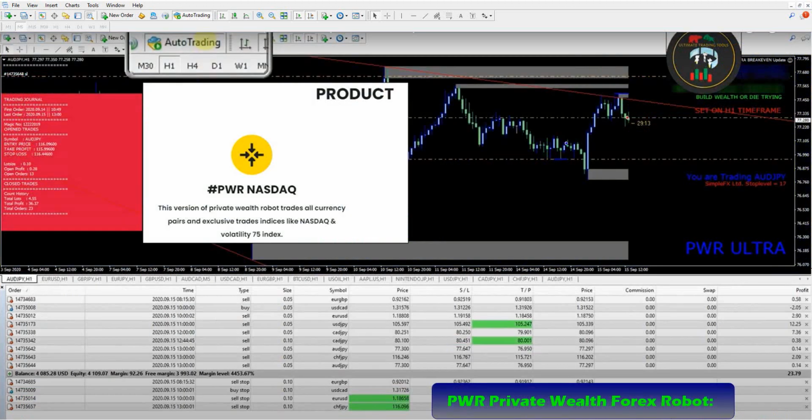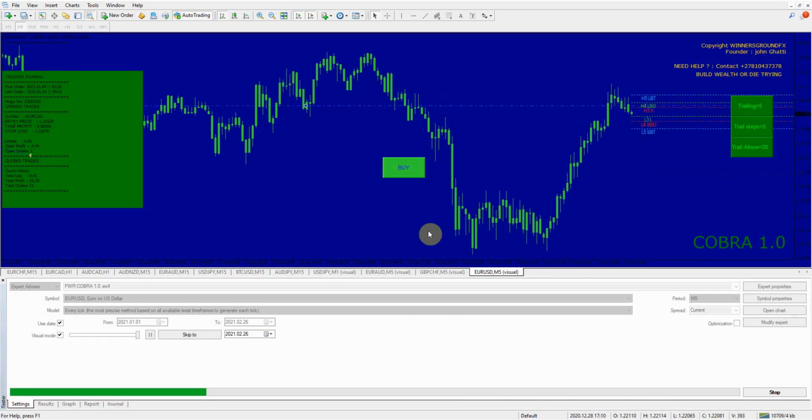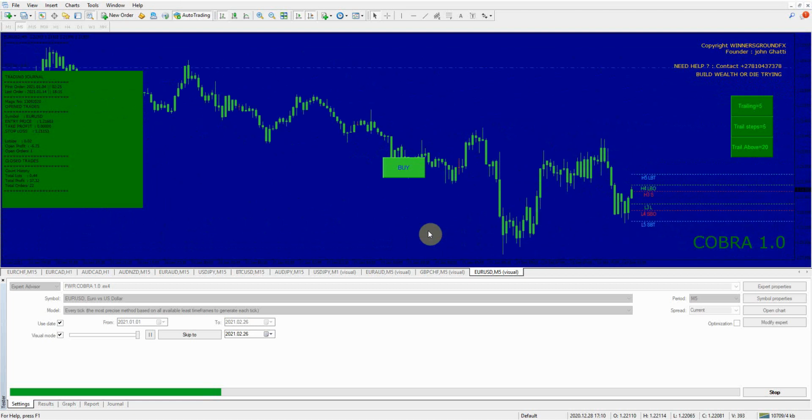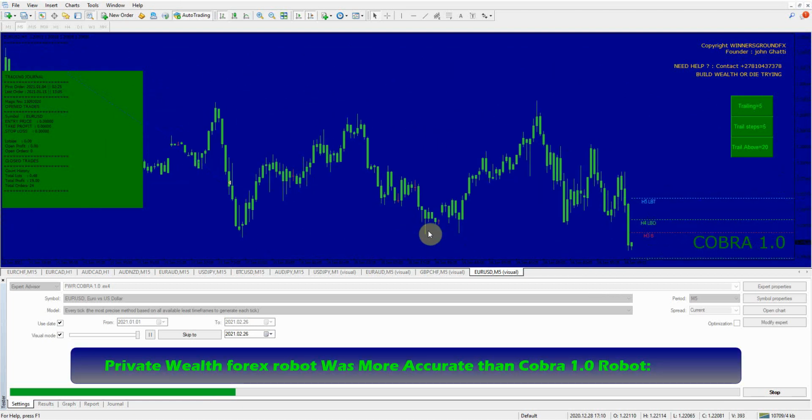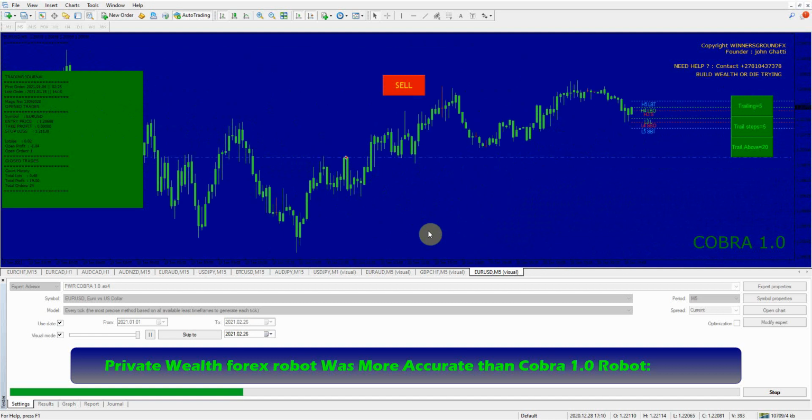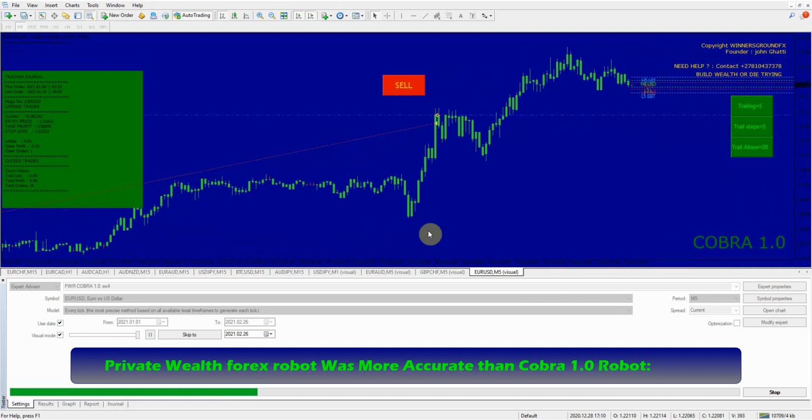I had the opportunity of using the original versions of the previous PWR Nasdaq and high frequency trading robots by Ghatti. I tested both robots on a real trading account and the win rate was 50-50, with no consistency. I wanted to test and see if there is any improvement in the new robot, but I'm not convinced. Personally, the PWR Private Wealth Robot Forex version was more accurate compared to this COBRA 1.0 robot.